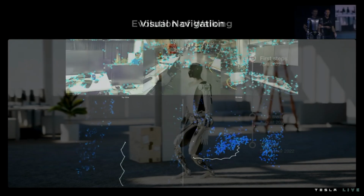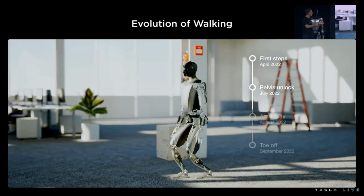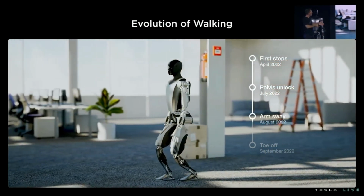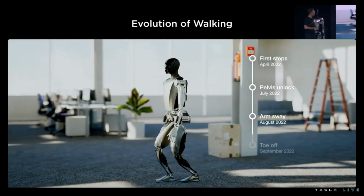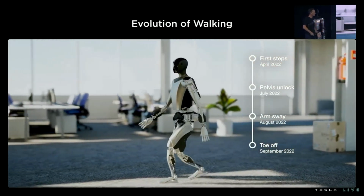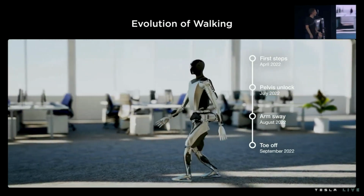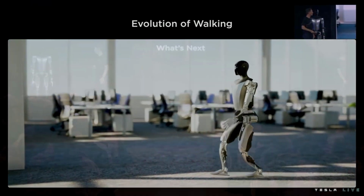And this is a video of the motion control code running in the autopilot simulator showing the evolution of the robot's walk over time. As you can see, we started quite slowly in April and started accelerating as we unlock more joints and deploy more advanced techniques like arms balancing over the past few months.